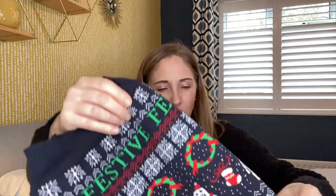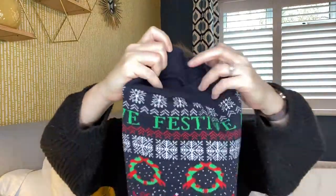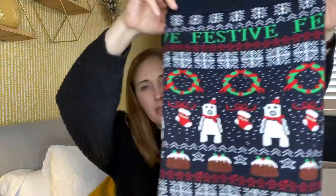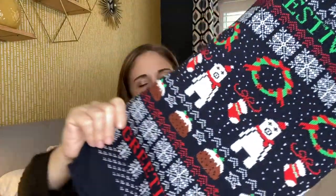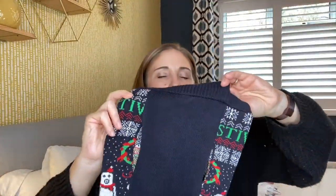So I got this for Zep. And I think it's really cute. Really cute little jumper. And it was £3.99. I think that's a bargain because you could easily pay over a tenner or something from an unnamed pet store. So for £4, I think it was brilliant.